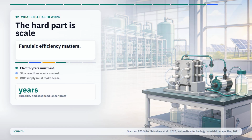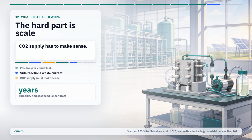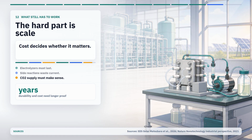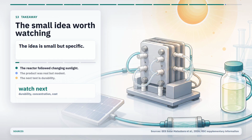Scaling an elegant lab system is where simple stories get expensive. The next important result may sound less dramatic than the first outdoor demo. Longer runtime, cleaner product, cheaper materials, and a reactor that keeps its performance after real wear. The takeaway is small, but it is specific.